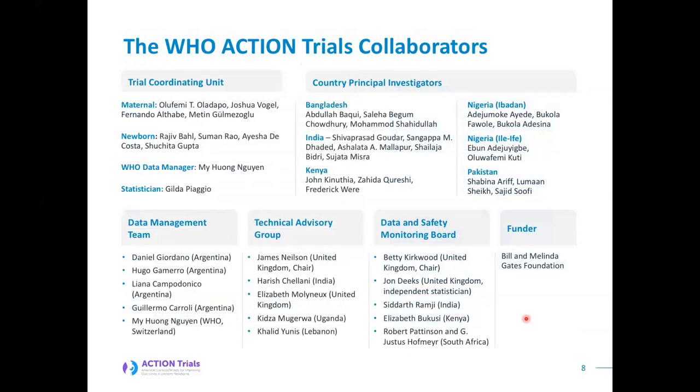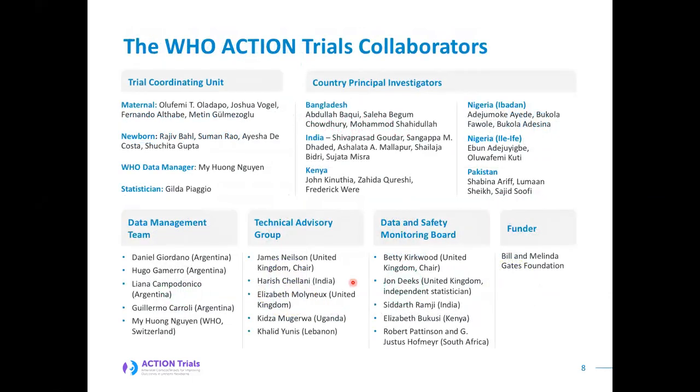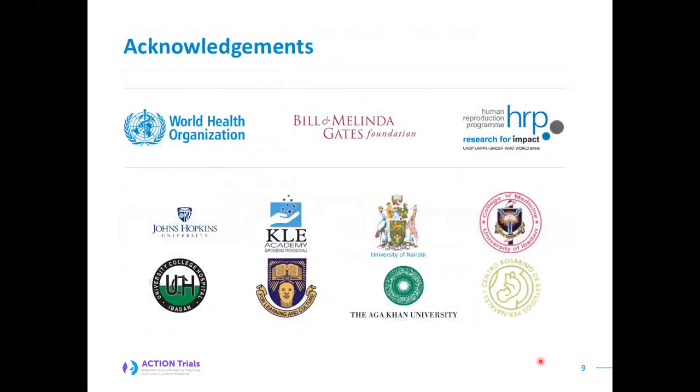So I think this slide has been shared before. The body of people that were part of the ACTION trial, from WHO to the countries Bangladesh, India, Kenya, ourselves here. And the next one is thanking the big brothers and sisters that availed the funds, and those that, even if they didn't avail the funds, like University of Nairobi, Kenyatta Hospital, and the places that permitted the studies to take place. I think that should be there.